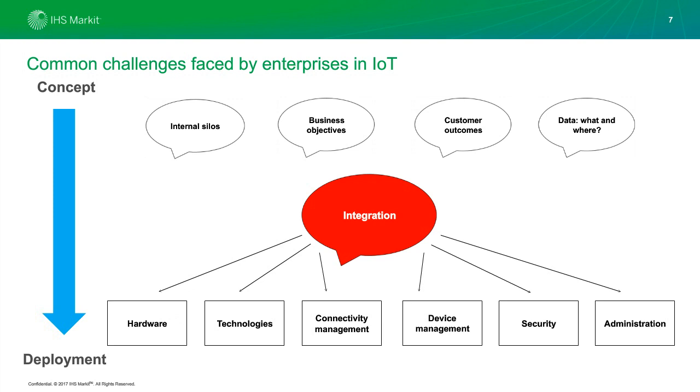At this stage, enterprises need to ensure that the different building blocks of an IoT solution, so the hardware, technologies, connectivity management, and the device management, are interoperable, secure, can communicate with the cloud and also internal enterprise systems, and can be deployed not only in additional sites in the same country, but also internationally. Integrating all of these components or building blocks can be highly complex and time-consuming. This is especially the case when an enterprise works with many vendors and suppliers.